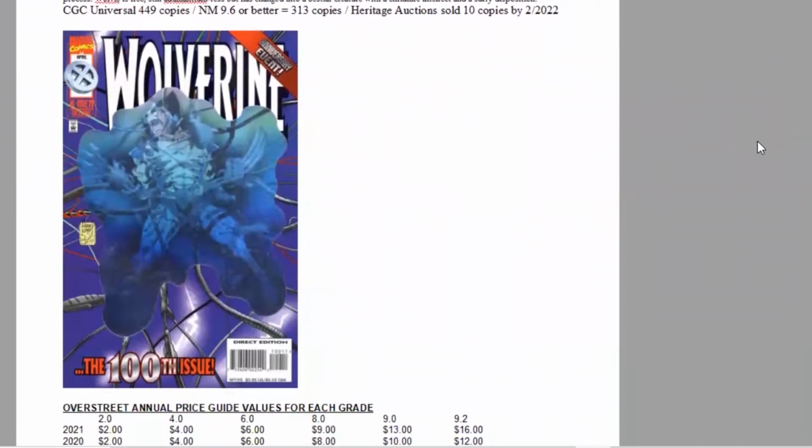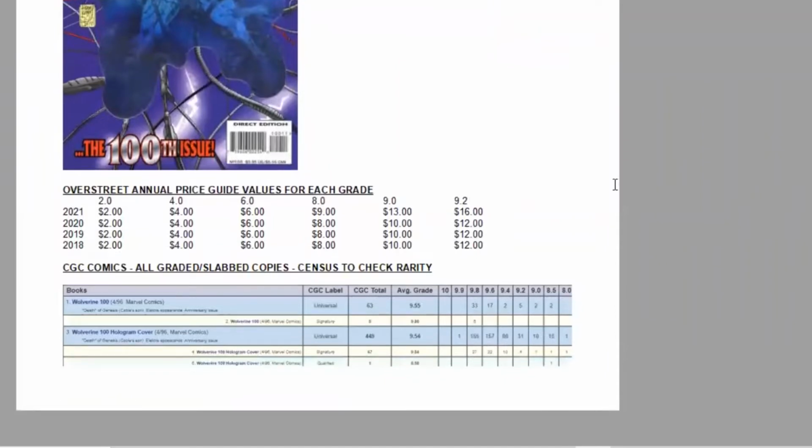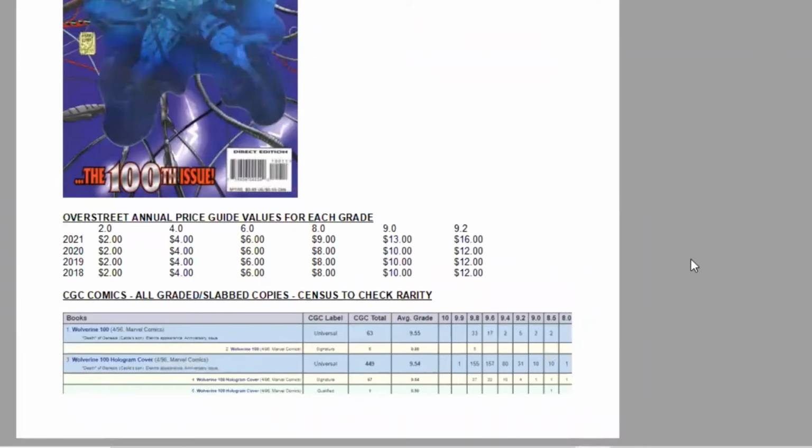There's now 449 copies graded on the CGC census, and 313 of them are grading 9.6 or higher. Heritage Auctions has sold 10 copies since the year 2000. In the Overstreet price guide, we can see no growth at all in low grades, which is to be expected because this is a fairly cheap book, but it had a little bump up. This is now a $16 book in the price guide for 9.2 raw copies, which is near mint minus. On the CGC census, we find that there is a 9.9 and 155 9.8s. And keep in mind, of course, there is also a regular non-hologram cover that's also out there, but not as highly collected.